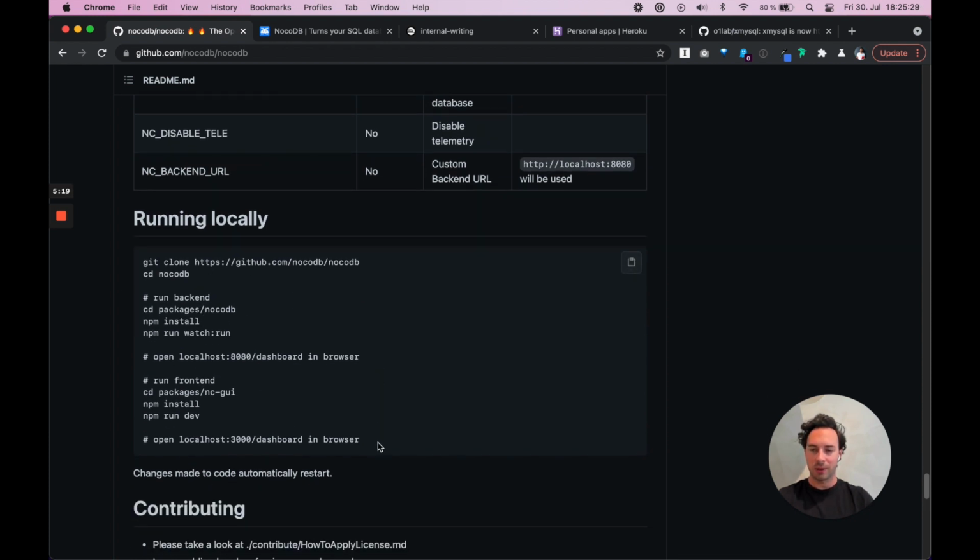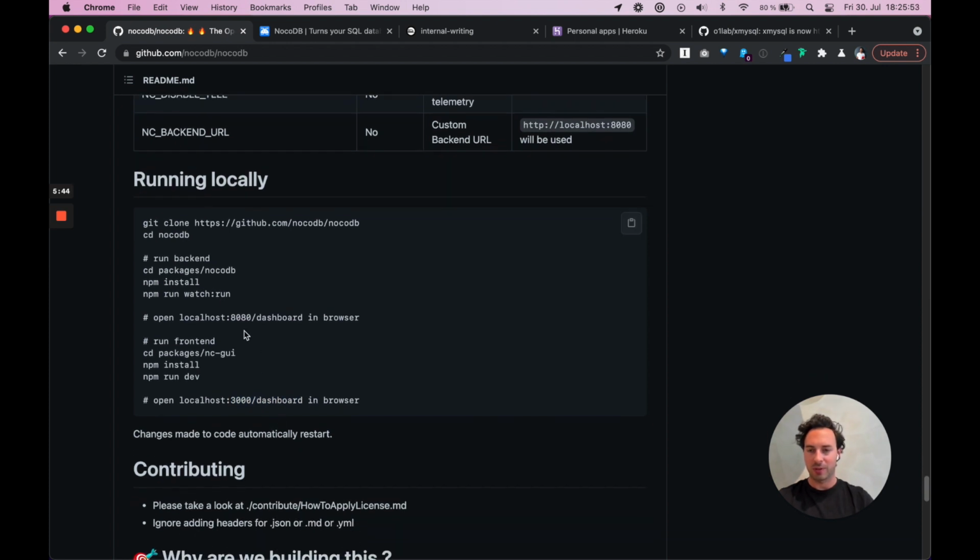That's a bit confusing to me actually, and you will see why when we run this locally. The backend already gives me a dashboard URL. However, there's still a front-end package called NCGUI, and it gives me also the same dashboard, just on a different port, obviously, because this is the backend and this is the front-end.